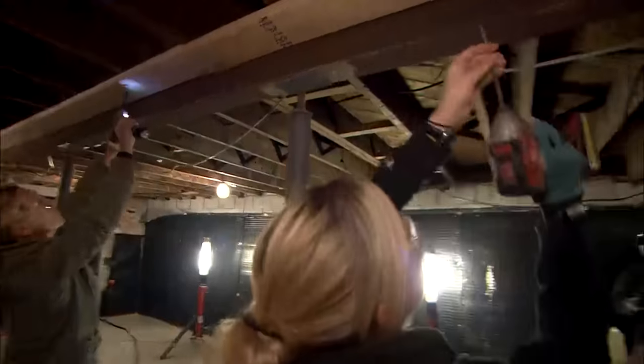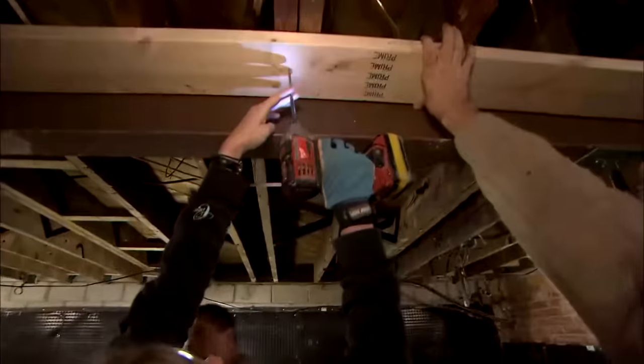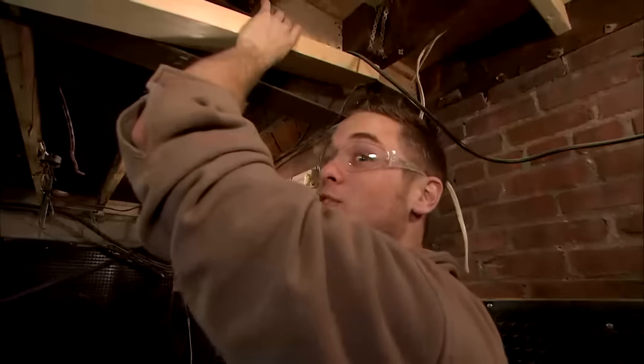The reason we're basically putting these 2x6s up is so that this beam will turn on its side. It's not gonna cripple and fall and, you know, fall on anyone and hurt them.